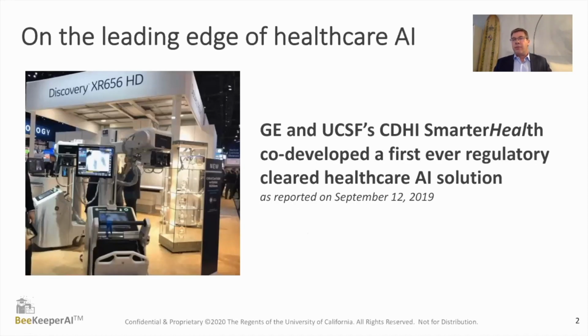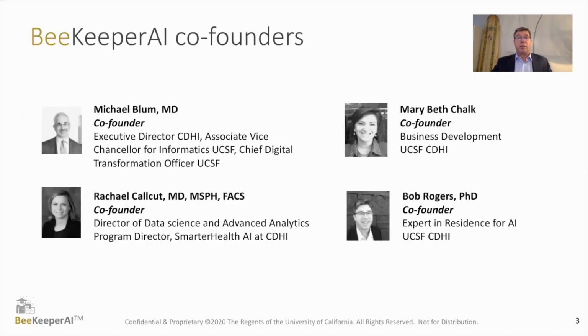The Center for Digital Health Innovation partnered with GE to develop the world's first FDA-cleared AI on a medical device. Pictured on the left, it is a suite of AI algorithms that detect emergent conditions in chest x-rays in the ICU setting. During the course of getting this product FDA cleared, we discovered that accessing data for validation and for algorithm training was a huge challenge. Before I describe that further, let me tell you who we are in this context.